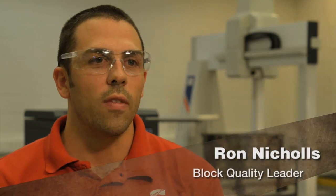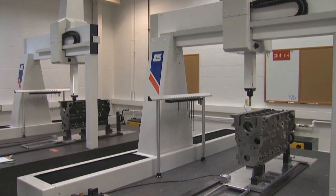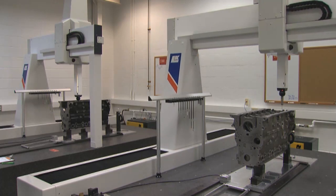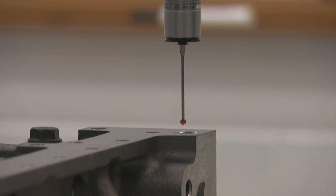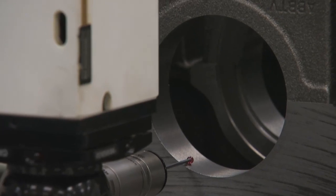We are required to hold very tight tolerances on many features, and some of those tolerances are as tight as 10 microns. So to correlate that to something that you can relate to, 10 microns is almost 1/8 of the size of a human hair. So we require this precision gauging equipment to be able to hold these tight tolerances.